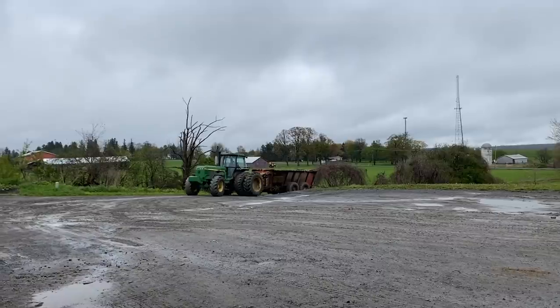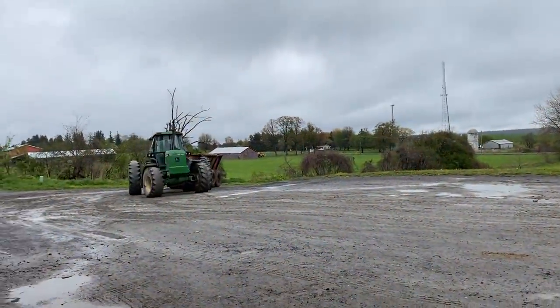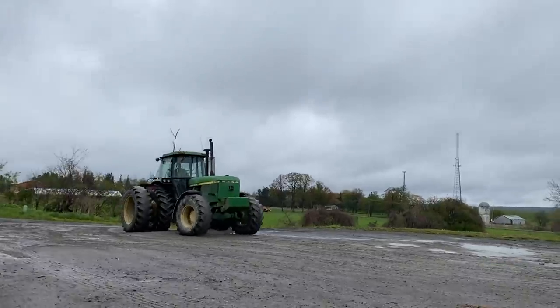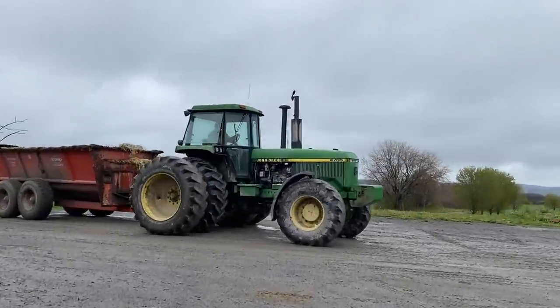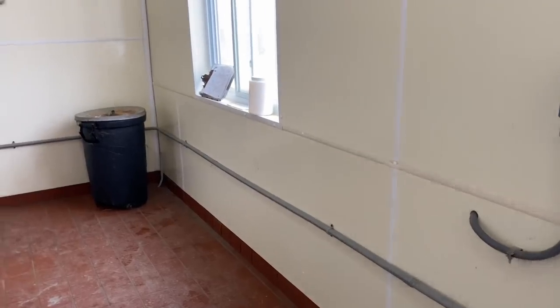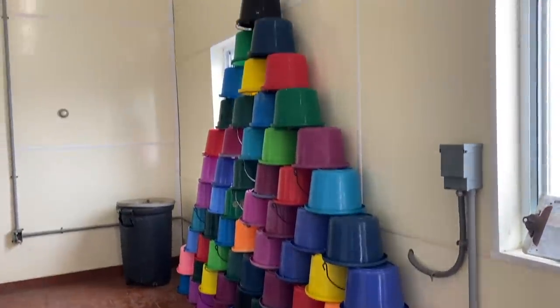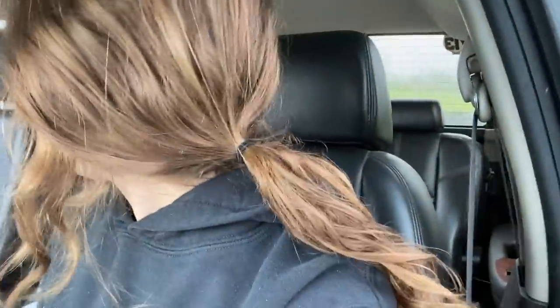He just spread his first load. They are all washed. Now I'm going to stack them up right there. So as you can see, just finished washing all of those buckets.